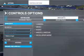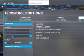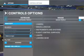Mouse profile. Alpha flight controls. Ornithopter. Camera. I don't understand why it did open that preset manager.